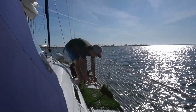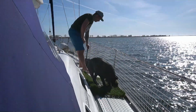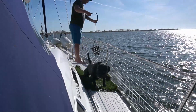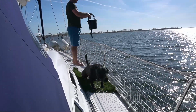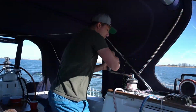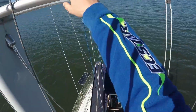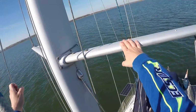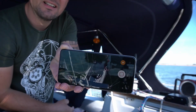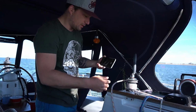At our first test sail with the new rigging, we found out that the Genoa wouldn't come out and Vincent needed to get some force on it, which caused some problems. There she is right now, as you can see. So I don't have to look up, just look on the screen if everything's okay.